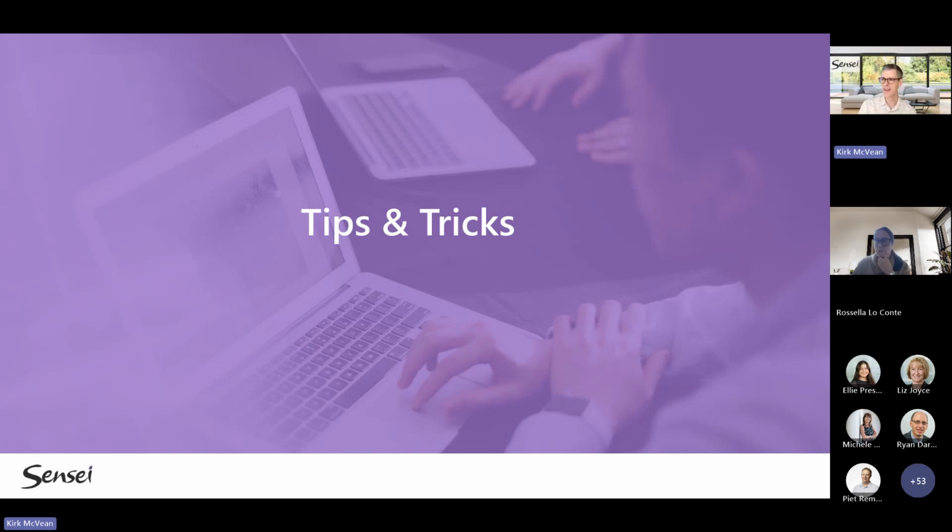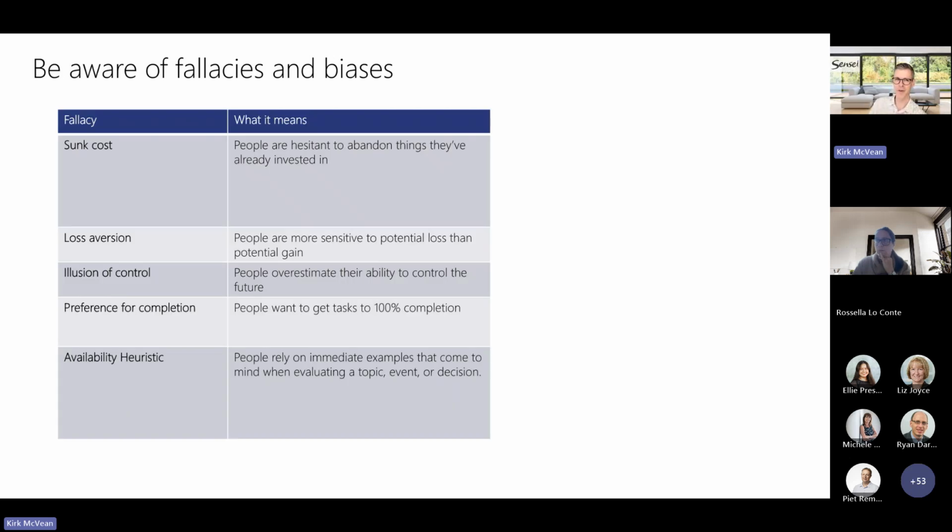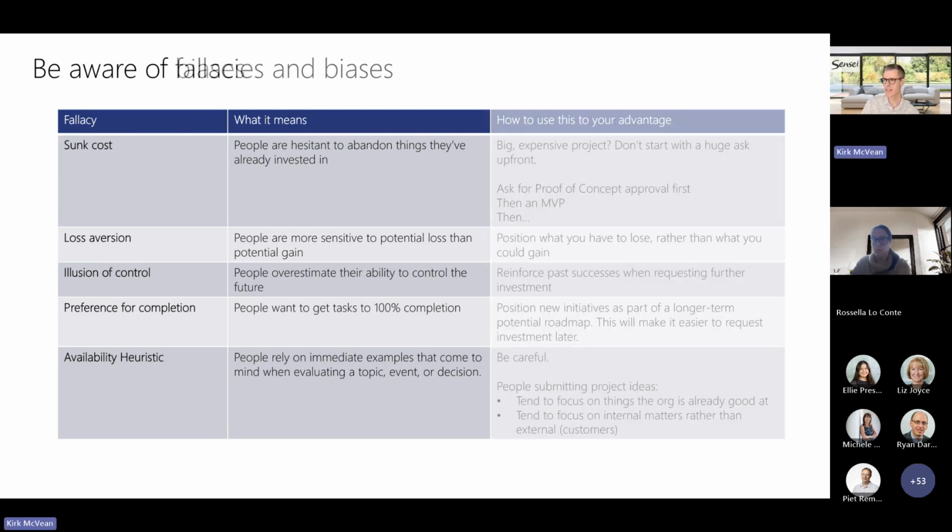So here's the thing. Be aware, we're all humans. We have fallacies and biases, and these can be used to our advantage. Again, we're going to use these powers for good, not evil. But here's a few things that help us in portfolio land when it comes to benefits and business cases. Here's a few fallacies that we all suffer from. I'm just going to bring up the next thing, which is how we can use it to our advantage.